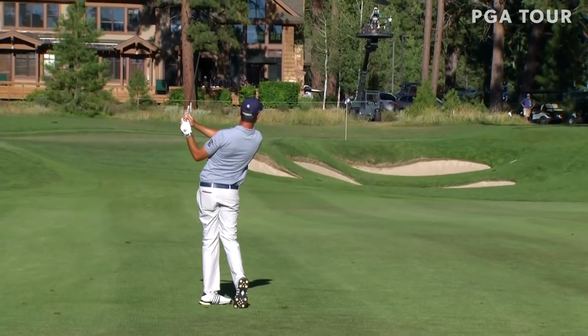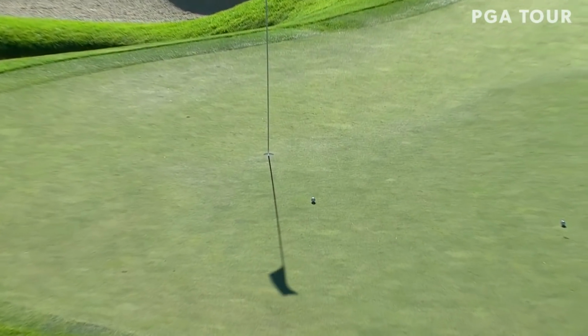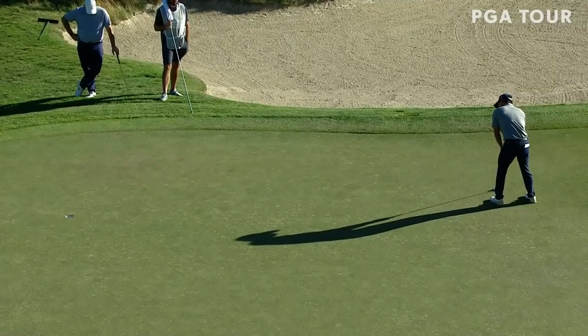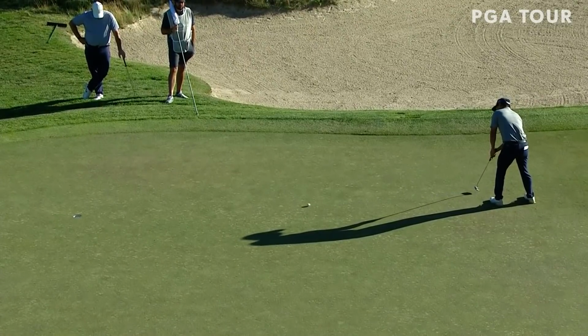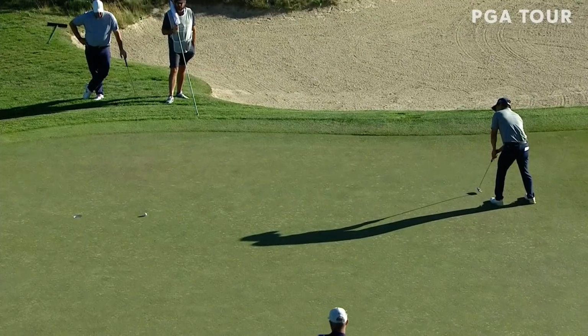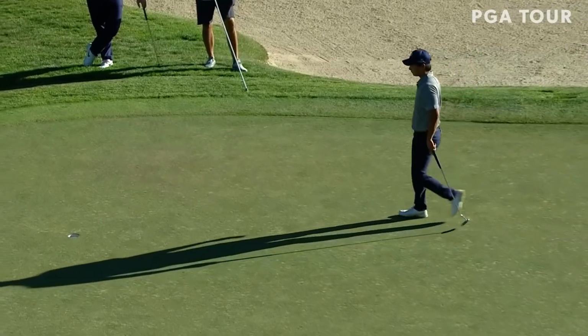Got to take this behind the hole. Another good wedge shot. Really nice distance control by this group here. A little downhill going this direction. Get there. Yes. Great putt. Good read.